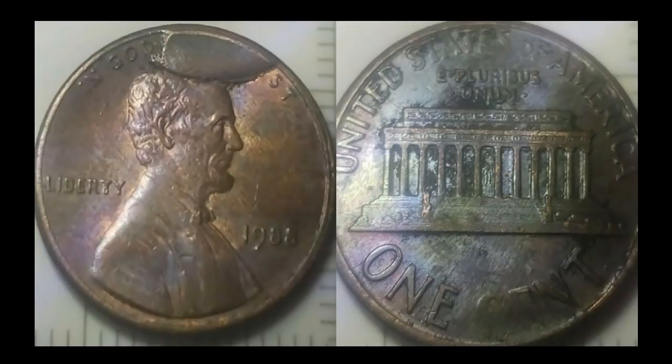And it's not even worth cleaning. You don't want to clean coins like this. You've got to keep the crust on there. $55, however. A great big huge cud here on the obverse is the big selling point. But yeah, pretty cool error. Too bad it wasn't a higher grade.